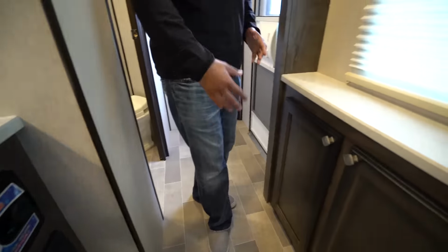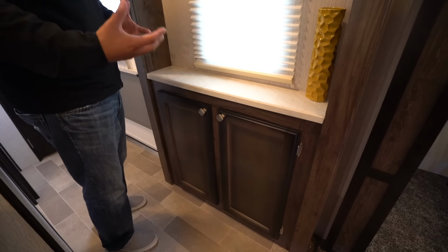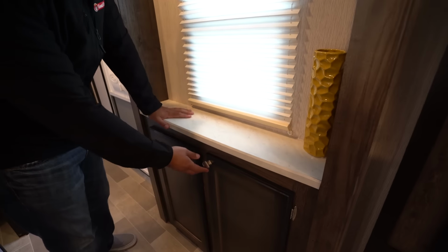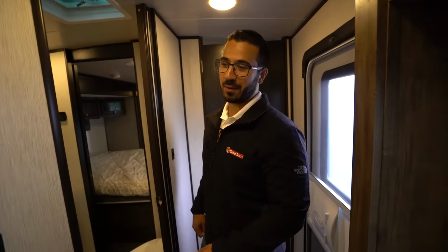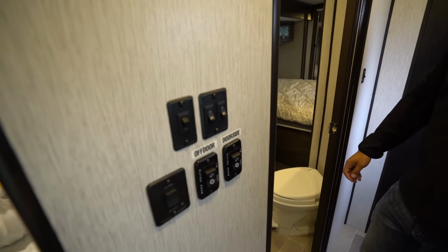Over across the way here, you got this. Not entirely sure, to be honest, what you could fully use this for. You have a window here, mirrored up top, an electrical outlet over here to the side, then a tiny bit of storage underneath as well. You might be able to throw some shoes in there, sideways, flip-flops. I'm sure you can find a use for it. And then obviously all your light controls, power awning, and slide room controls are there too.